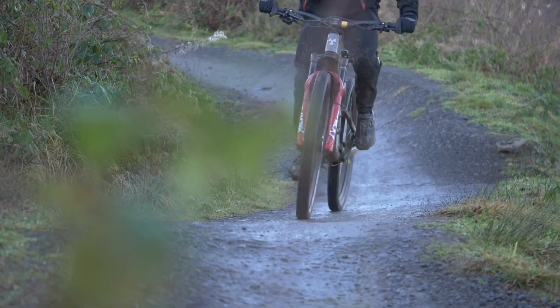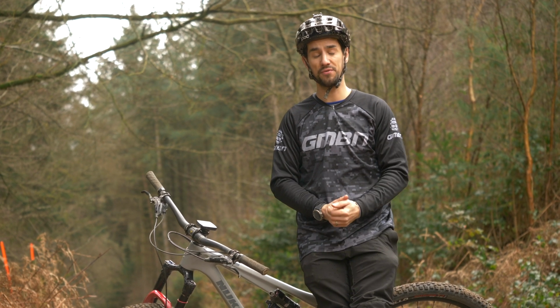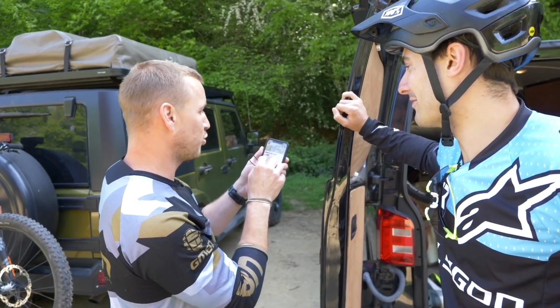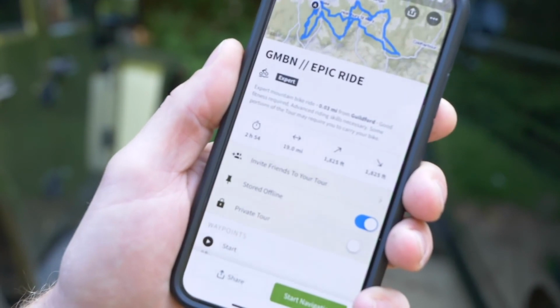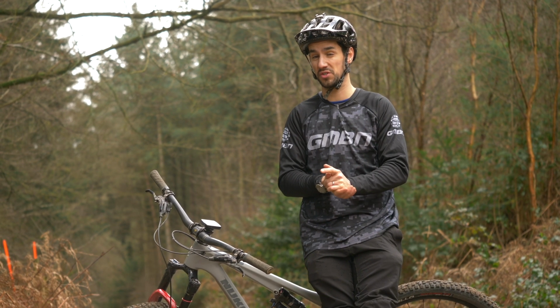Also, you do see lots of mountain bikers out in the woods with GPS units. You often hear people talking about KOMs, things like that on Strava. So they're super popular for mountain bikers. And your phone can do it. Most phones nowadays do have GPS in there, so lots of people use them for Strava.